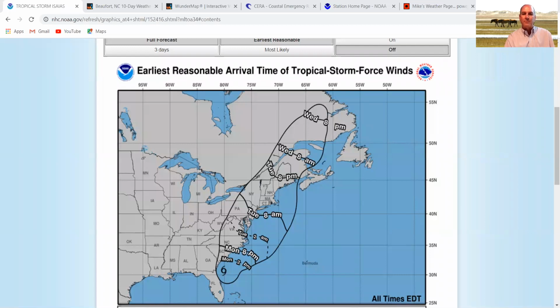And what I'd like to talk about today as the storm approaches is just show you some of the websites that we're looking at as we prepare for the storm. Certainly, the National Hurricane Center has lots of great resources, and in this case, this is when you can anticipate the winds. Tropical storm winds will be approaching Beaufort.